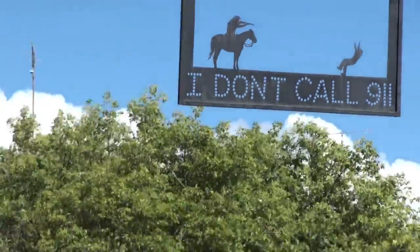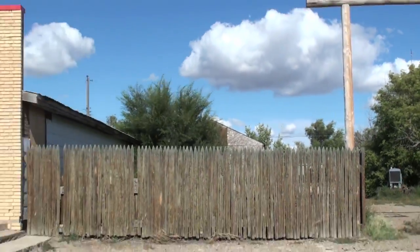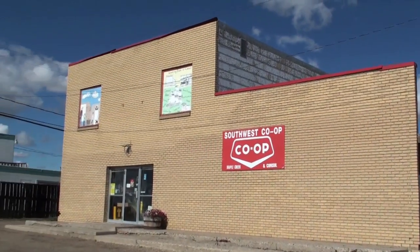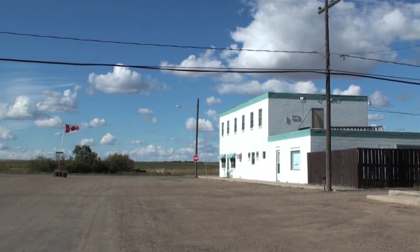Just to remind us that we're not too far from Montana. Here we are at the top of Main Street by the co-op store and the hotel. A little closer look at the former station site.